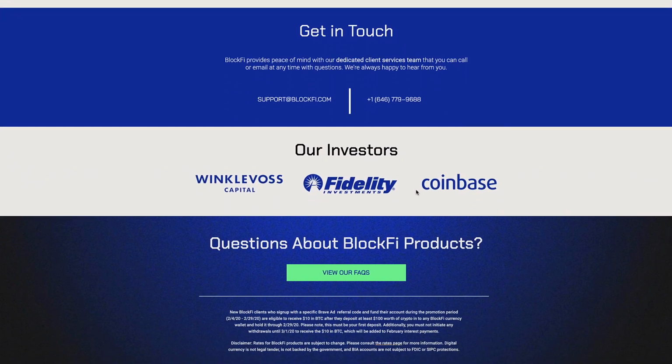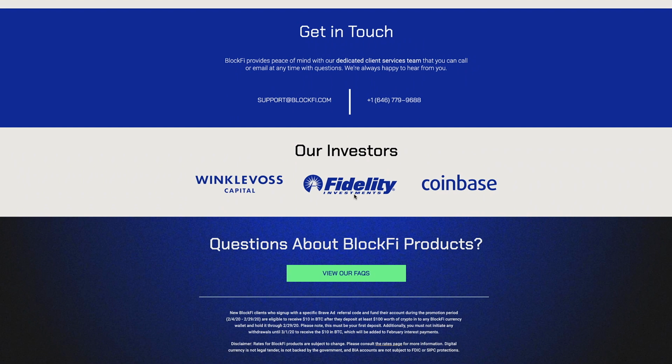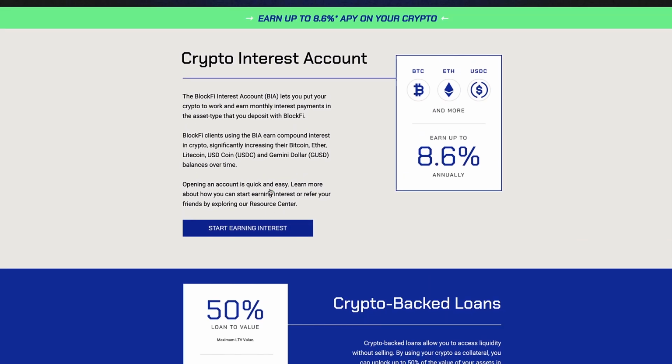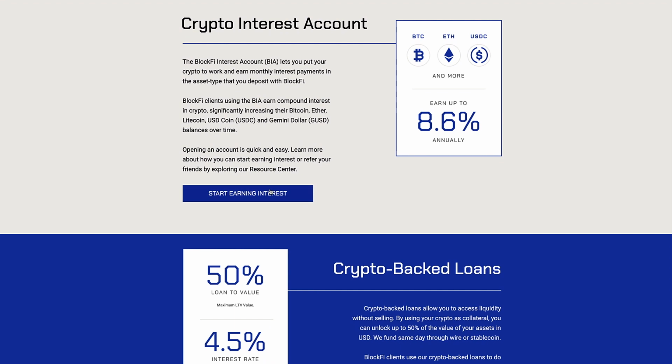And the one thing I have to say, Fidelity, by the way, $7 trillion Fidelity Investments. That's an enormous investor right there. They're also investors in BlockFi, and then you've got the Winklevoss brothers through their financing arm over here, investing also. And the custody of all the funds is actually provided by Gemini, who holds 95% of customer funds offline in cold storage, and they hold 5% online in a hot wallet in order to have transactions.